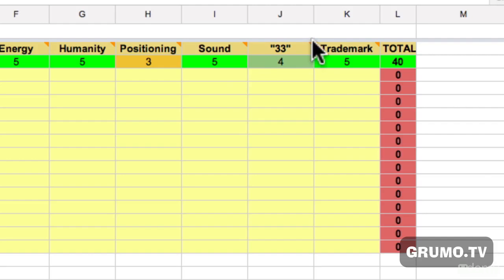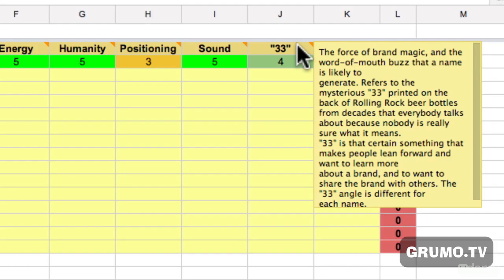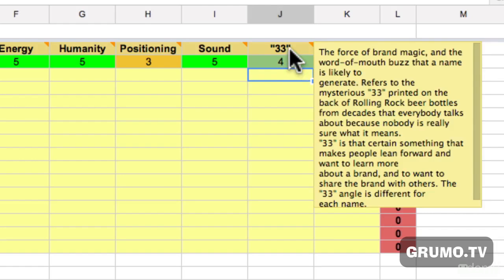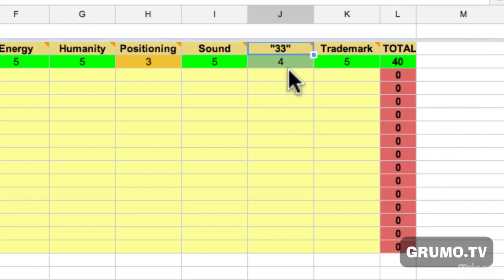33 is an interesting concept. It's kind of like the magic, right? It refers to the mysterious 33 printed on the back of Rolling Rock beer bottles for decades that everybody talks about because nobody's really sure what it means, right? 33 is that certain something that makes people lean forward and want to learn more about that brand and to want to share the brand with others. The 33 angle is different for each name. I think this is a very important factor, and it's hard to describe, but names and what they mean and what people think are so psychological. So picking a name that has that mystery in it is very important as well.